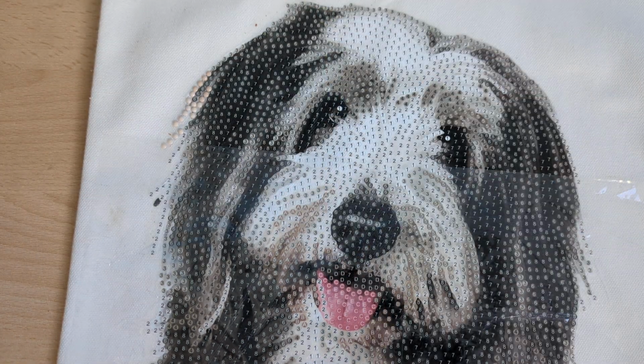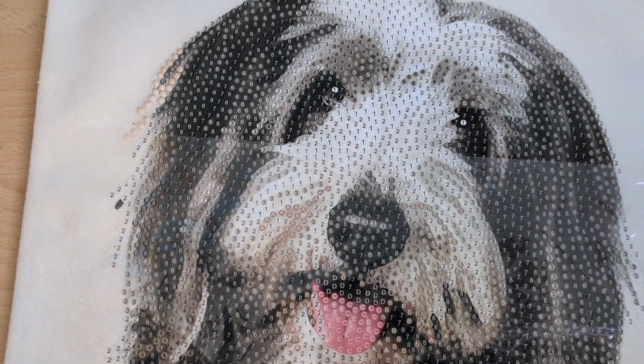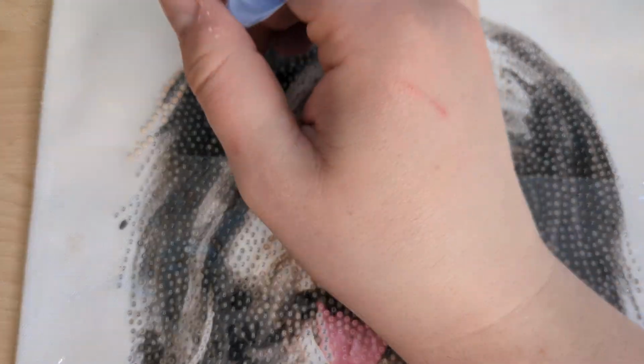So I'm not sure I like this sort of creamy colour going on here. Try and get that down a bit more. But we'll have to wait and see, shall we?